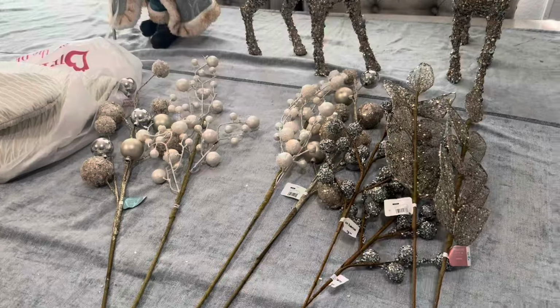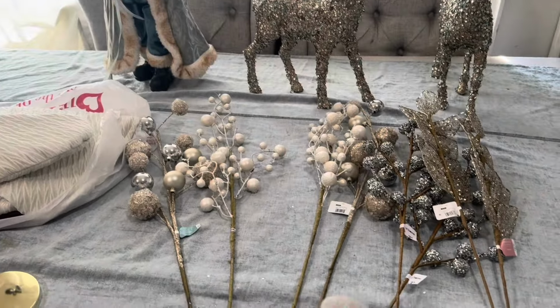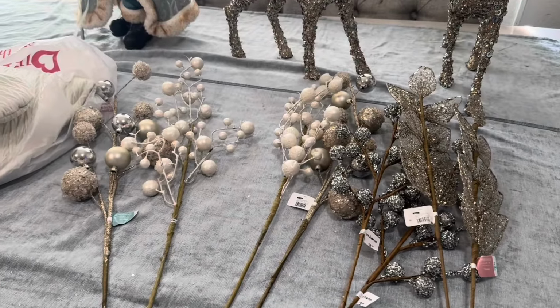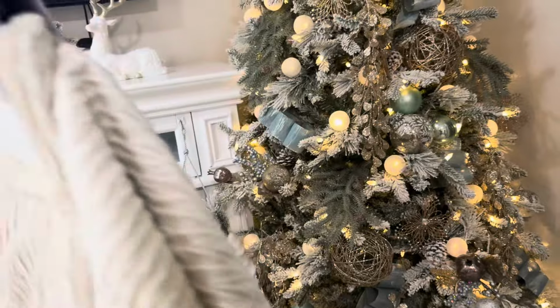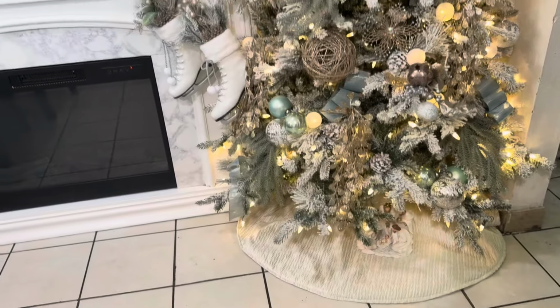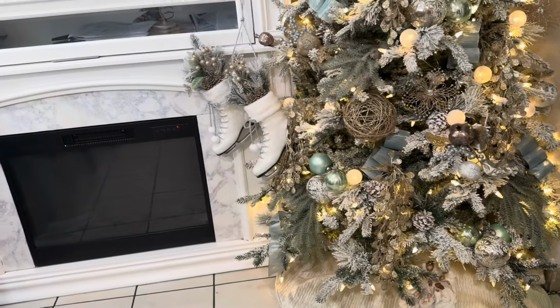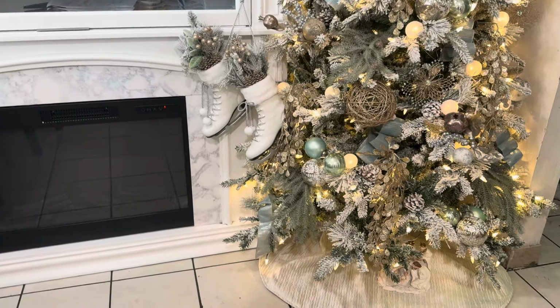So I'm gonna go ahead and work on my tree topper. And then as soon as I'm done with that, I'll let you guys know how it turned out. So I'm gonna do the skirt now. I'm gonna put it under the tree. So now that we have the skirt under, I'm gonna put on the Santa Claus and the reindeers.